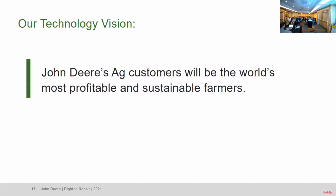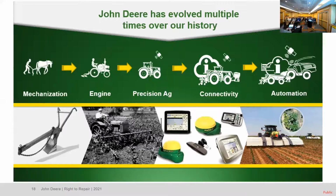So John Deere's technology vision is for John Deere ag customers to be the world's most profitable and sustainable farmers. John Deere has evolved multiple times over our history, from mechanization to precision ag and connectivity, and now as we transition to autonomy. This evolution has been focused on making farmers more efficient and profitable. Connectivity has been a key driver in our recent evolution with remote machine monitoring, many things that Kevin already spoke about, remote display access, helping our farmers manage their machine fleet. Service Advisor Remote allows dealer personnel to remotely diagnose your equipment, and expert alerts alert a dealer and a customer of a potential failure before it happens. All of this reduces downtime for our customers.